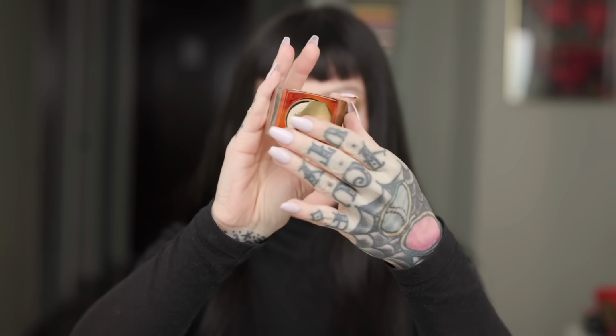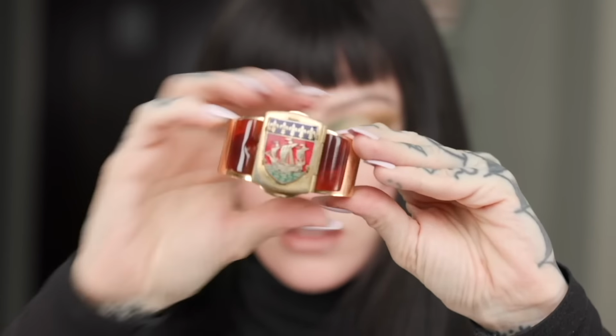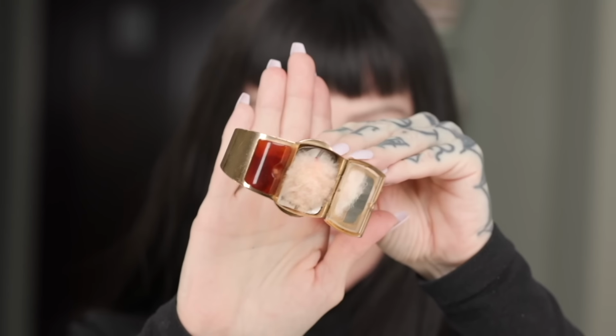This one doesn't have a puff. I mean, how stunning is that? Not only is it makeup, but it's beautiful jewelry. Like, it just looks so cool. This one has a crest on it, and you see the swan's down puff inside in the mirror.